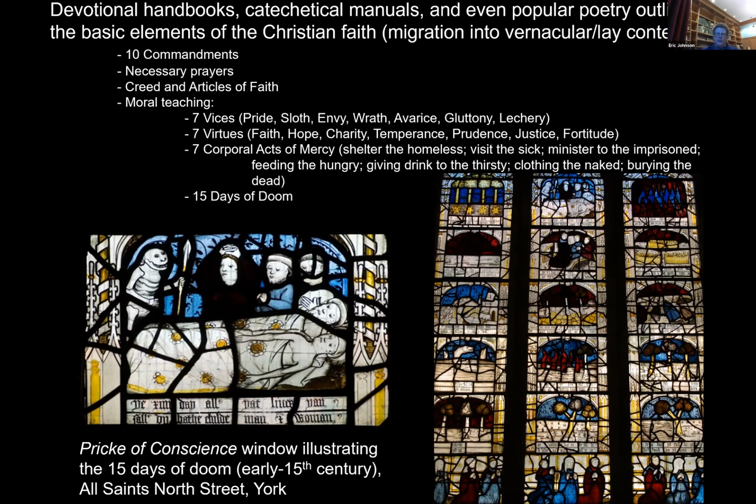And what's really great about this, you can see in the image on the left, you've not only got a visual representation of a scene of one of these days of doom, but we also have the Middle English text of the Prick of Conscience rendered in the stained glass. So you could easily imagine a parishioner who can read, possibly reading out of the Prick of Conscience or reading the Prick of Conscience's lines on the window itself while pointing out the images to family or friends.